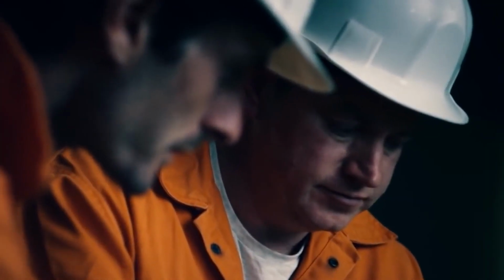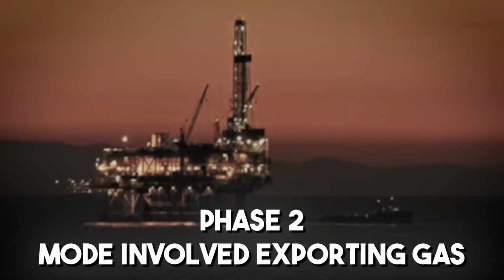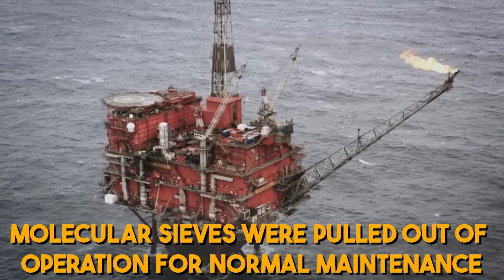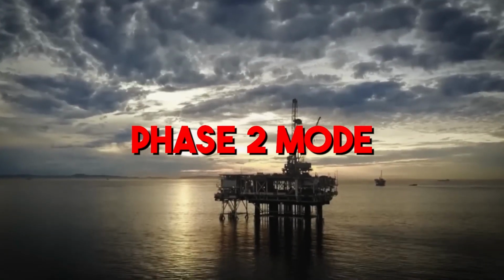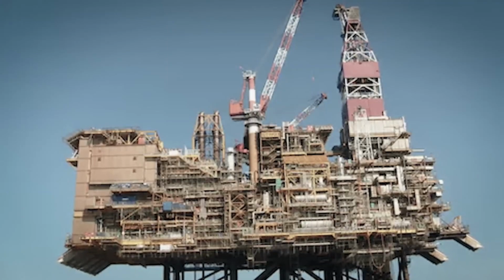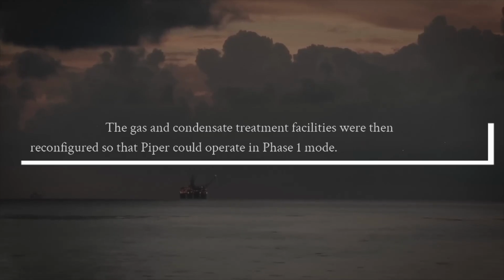There were 2 different operating modes, take note. Phase 1 mode involved flaring excess gas, whereas Phase 2 mode involved exporting gas. Up until 3 days prior to the tragedy, when the molecular sieves were pulled out of operation for normal maintenance, Piper was running in Phase 2 mode. Then Piper could run in Phase 1 mode thanks to a reconfiguration of the gas and condensate treatment facilities.